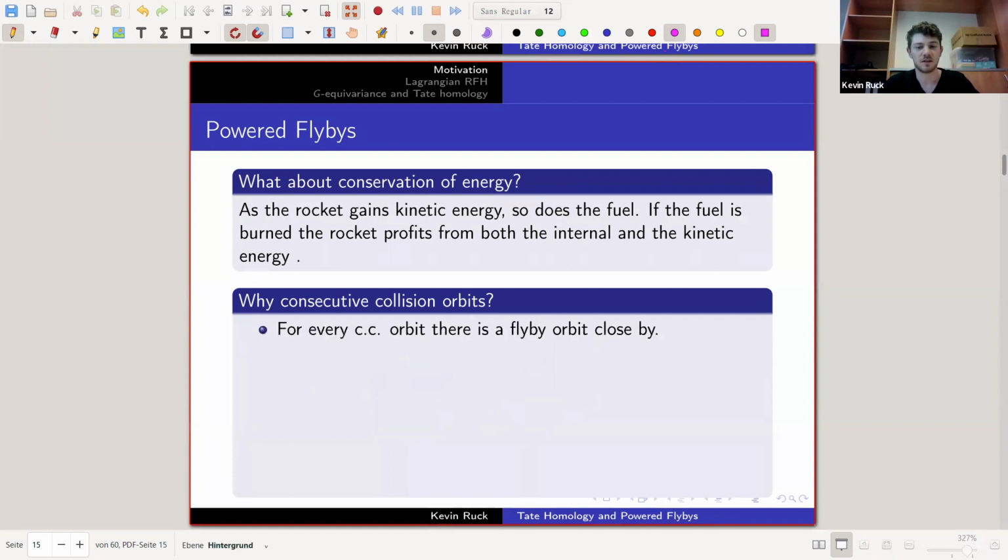We know that for every consecutive collision orbit, by continuity of the initial conditions, we can also find such flyby orbits close by. And another important aspect of consecutive collision orbits is that we have a rather sharp mathematical definition for them. We don't have to formulate something like, and then it almost misses the planet, but we can say, okay, it starts in the Lagrangian for collisions and ends in the Lagrangians for either collisions or the symmetry condition.